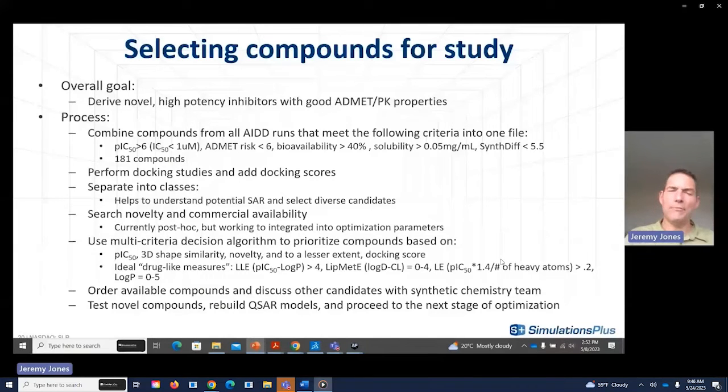And if you're interested in quick commercial availability, there's a huge synthesis-on-demand chemical space out there of over 1 trillion compounds, with places like Enamine that you can order from and get them within 3 to 4 weeks. So we want to be able to tell you if there are any commercially available compounds that you can just order and don't have to work to synthesize. We also have a multi-criteria decision making tool to help you prioritize compounds, and you can weight these and put whatever parameters you want in.